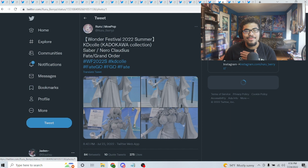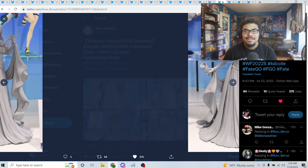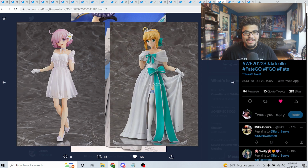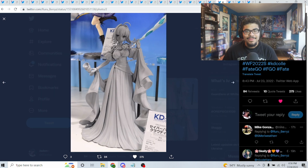Next up, I don't know if I'm gonna pre-order this. So we got the Nero Claudius dress version. So actually about this, I have a Saber dress version. It's also like a MASH figure, and then there's a Jeanne d'Arc, but that isn't a part of the same line, but I feel like it still goes together quite well. I wonder if that Nero would go together with the other three, because if it is, it would be pretty cool to have all four girls as the dress figures. So who knows? I'm hoping.